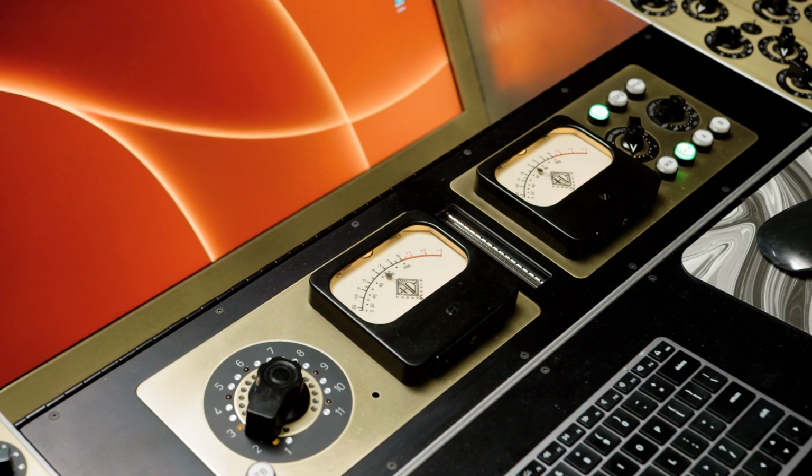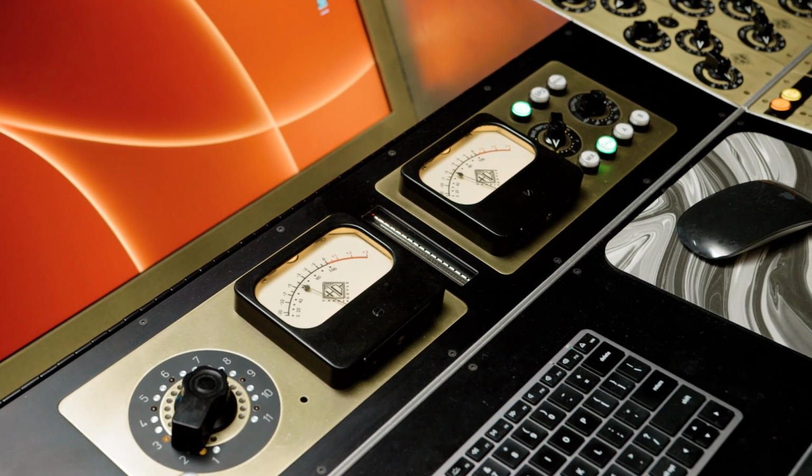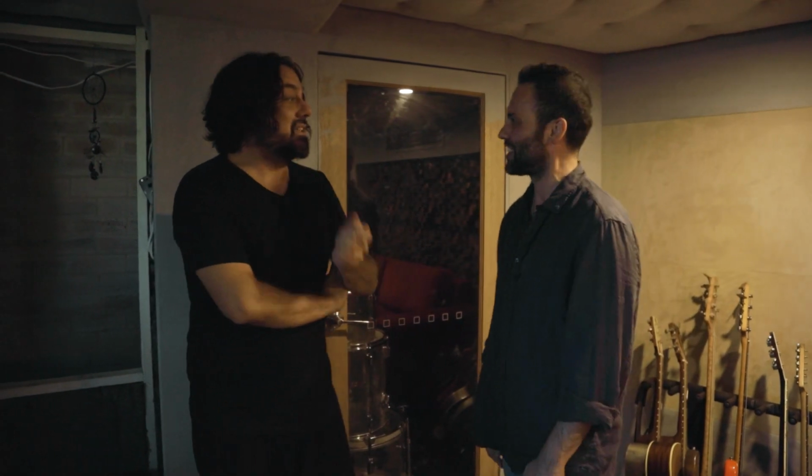Did you design the room, Govinda? I did, actually. Cool. All right. What was the thought behind it? What was the plan? Let's start from the shape.